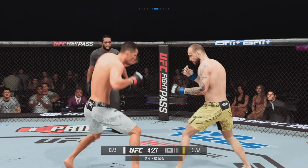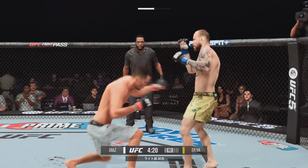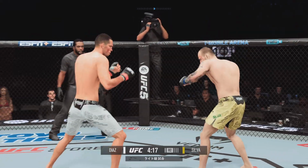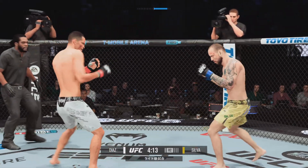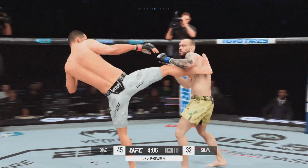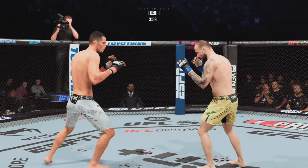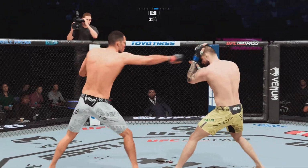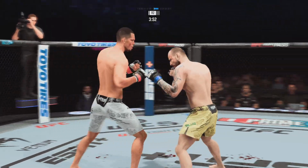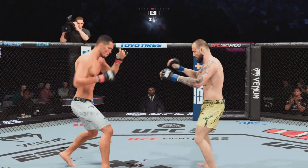All right, so look at that. A cut has been opened around that eye area. He's taking shots over and over again to that area, and now he's dealing with a cut. Well, you know this is the hurt business, and both guys are compromised at this stage of the fight. Both guys have been beat up. Both guys have done a great job of landing, recognizing what they wanted to get done, and it's showing. This is a very evenly matched fight.